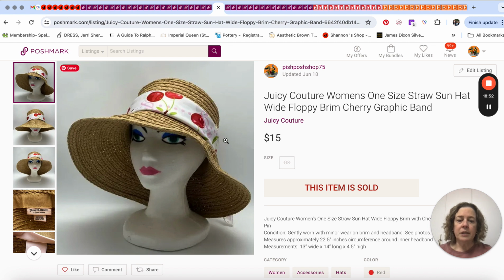Juicy Couture, this came from our bins clearance center. Juicy Couture, big straw hat, sold for $15. It had cherries on the fabric that went around it. Big floppy hat.